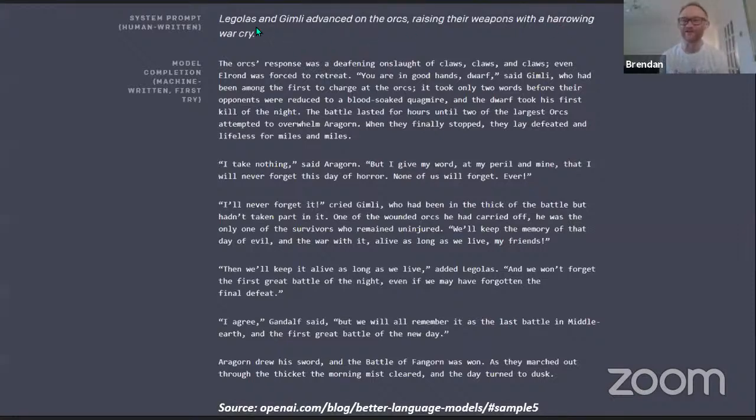Does anyone recognize that? Where's that from? Do you know this character? Josh? Is it Lord of the Rings? Yeah, well done. You don't win a drone for that, though. So, Legolas was an elf and Gimli was a dwarf in the movie. If you have watched, you can watch. It's a pretty nice movie.